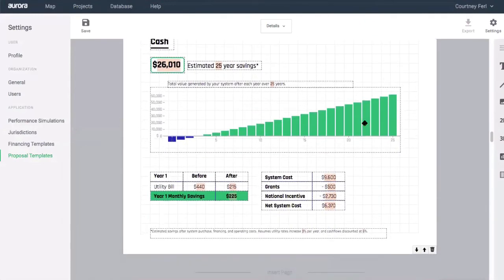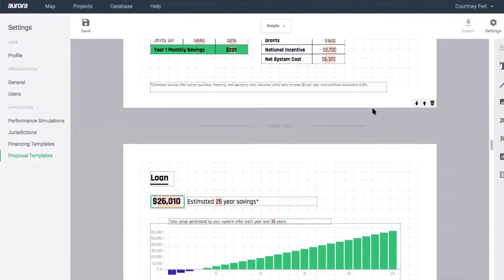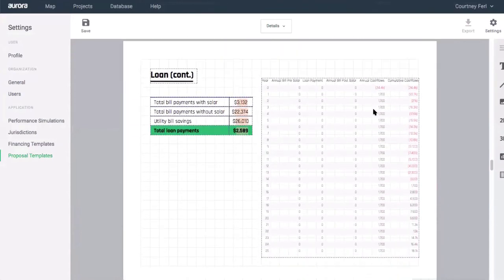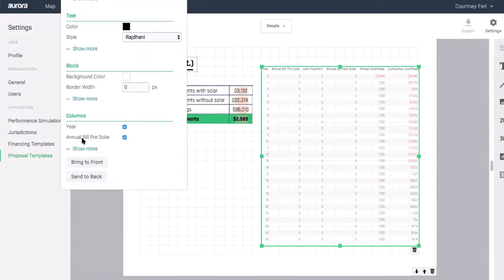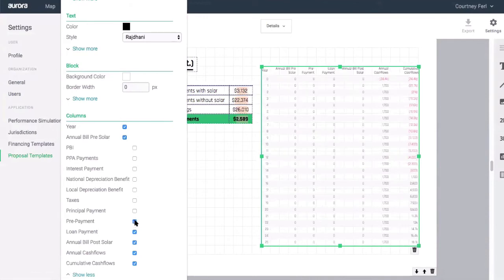So we have our cumulative cash flow chart here, some more dynamic placeholders, our loan information, and our cash flow table. And as I mentioned, you can add and remove columns in here. So if you right click on this and move to the bottom of this properties box, just with a click and drag, click show more. And let's say I wanted to show a prepayment in there, we would add that.